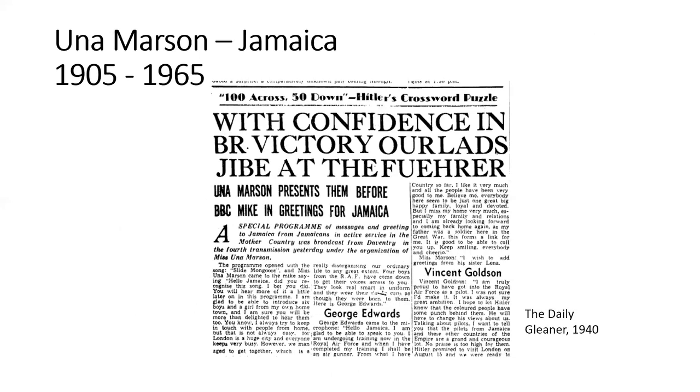Again, this is an example of a newspaper extract. By the way, the previous slide, as well as this one, is from the Jamaica Daily Gleaner. And this is an example of a bold headline speaking about Una working at the BBC.